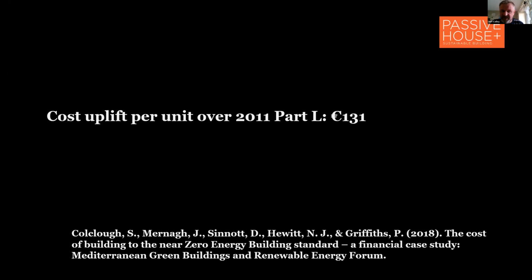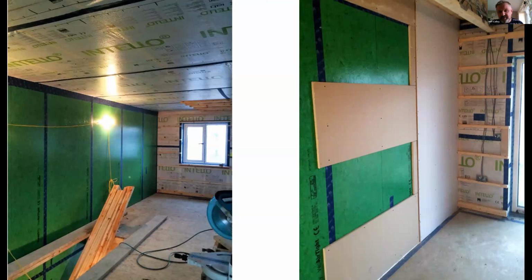This is where you can get to. In that particular project, it was timber frame with cellulose as well, so a low embodied carbon build. Even the party wall there was cellulose, with an airtight board made by Meta Smart Ply.